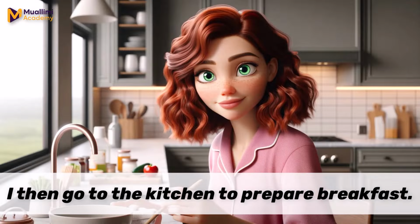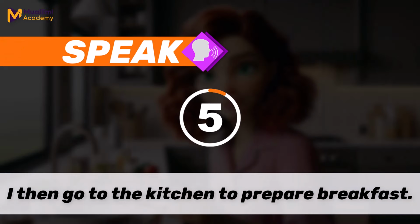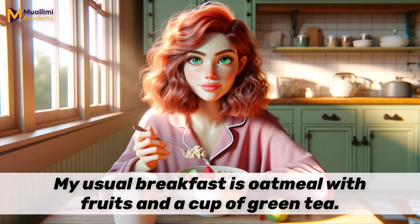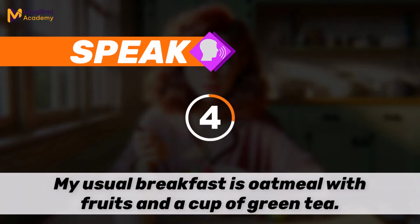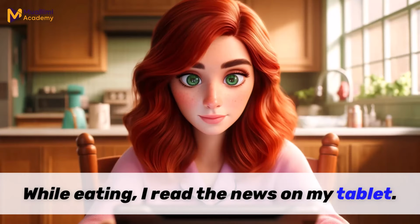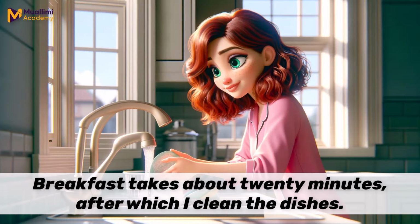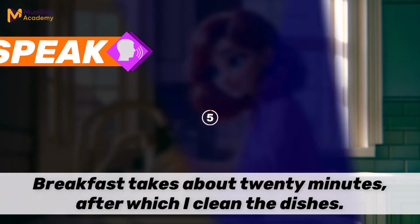I then go to the kitchen to prepare breakfast. My usual breakfast is oatmeal with fruits and a cup of green tea. While eating, I read the news on my tablet. Breakfast takes about 20 minutes, after which I clean the dishes.